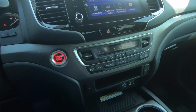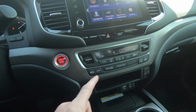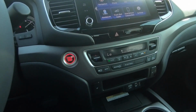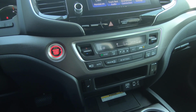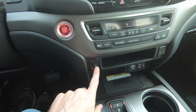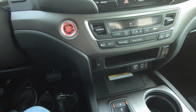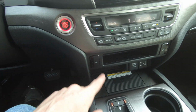Dual zone climate control. Actually, it's tri-zone climate, but dual zone climate control because you control all 3 zones from right here. As you can see, your start-stop button. And one thing about these trucks in the US as opposed to Canada, you only have heated seats. Going into the high 90s today in Northwest Louisiana, it's not even May 15th yet. And so we don't need that.